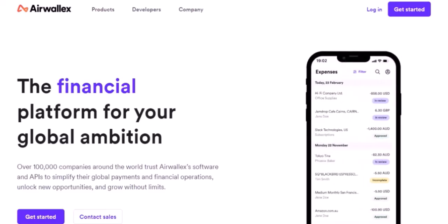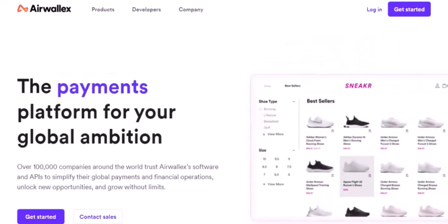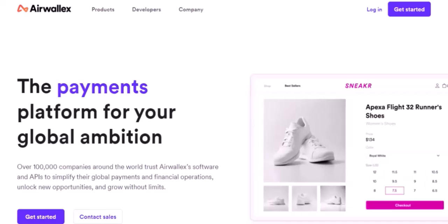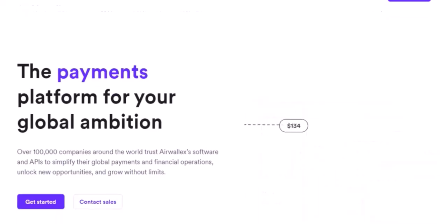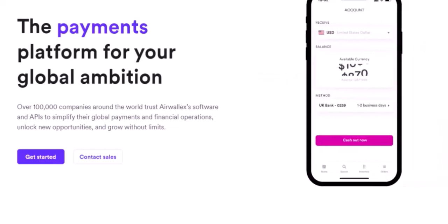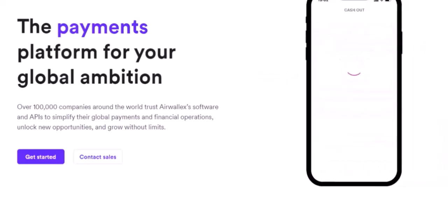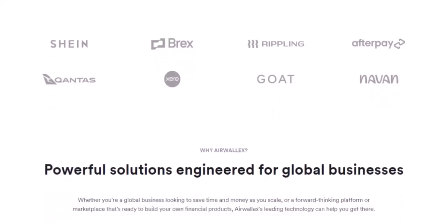Understanding Airwallex. Before we dive into the Kenyan context, let's quickly understand what Airwallex is. It's a financial technology company that provides a range of services, including international payments, currency exchange, and embedded finance solutions. Airwallex's mission is to make global commerce easier and more affordable. It offers a user-friendly platform that allows businesses to send and receive payments in multiple currencies without the hassle of traditional banking processes.